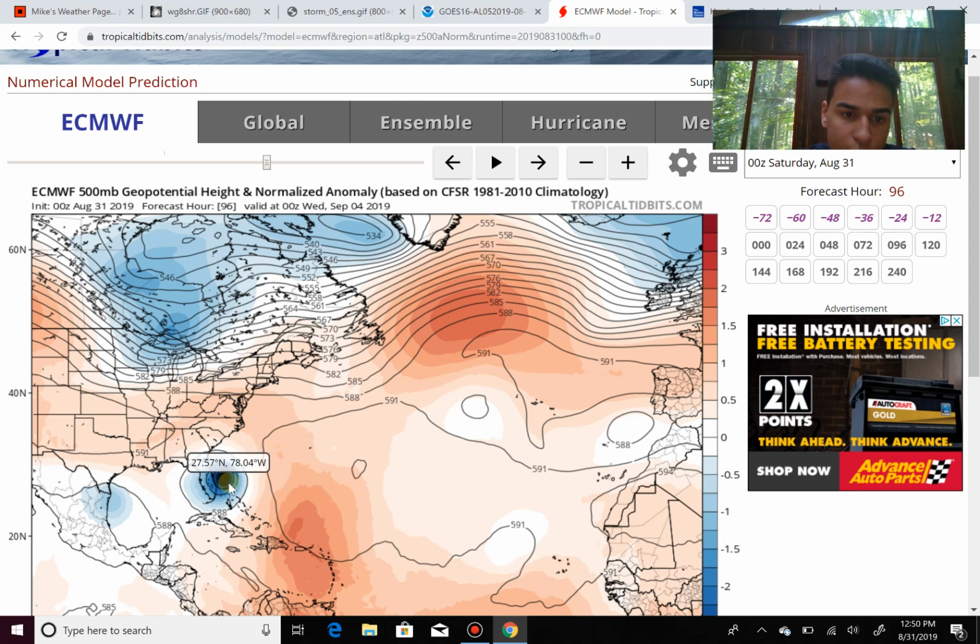So even if this does stay offshore, there could still be very strong beach erosion and a prolonged period of rain and wind, which is more than you would expect for a hurricane that could just stay offshore. But don't underestimate this just because it may stay offshore Florida, because remember Hurricane Matthew, which didn't make landfall, it was hitting Florida around 3 years ago, and even though that storm stayed offshore, it caused $3 billion in damages to the state of Florida.